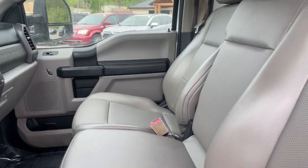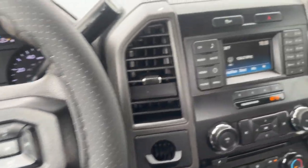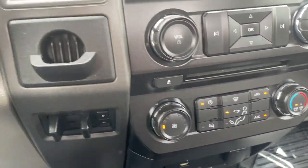These are just some of the great options this vehicle comes with: keyless entry, adaptive cruise control, backup camera, Bluetooth, electronic stability control, alarm, traction control, intermittent wipers, split bench seat, passenger vanity mirror.